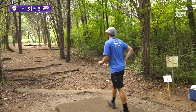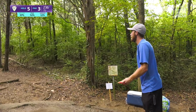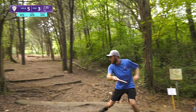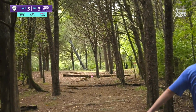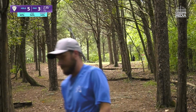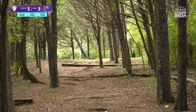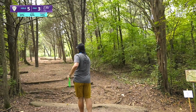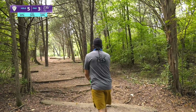But again, this is still part of that stretch where you want to get as many birdies as you can here. This to me is one of the most fun but also frustrating holes on the course, and for exactly this reason. You want to throw the turnover right away, but you have to push it forward enough because of how tight that line is off the tee.